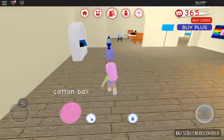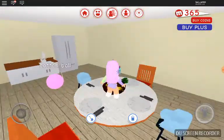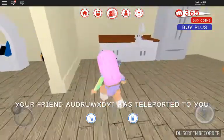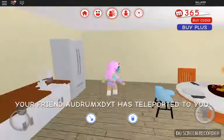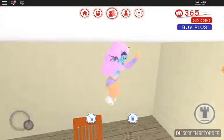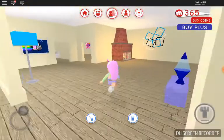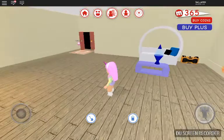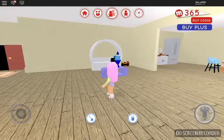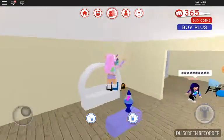So we've got Cotton Ball here. That's Alexis's Meep. Yes. And so we'll show you around. We worked on this a lot. It took us about 2 hours to actually perfect this house and get the tier 2 house. Why am I first person again? Yeah, it's kind of hard to control a bit, but it's okay. You'll get used to it.